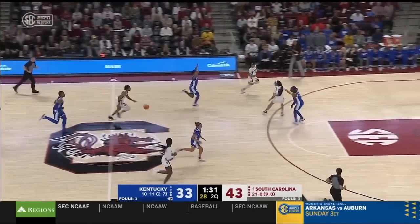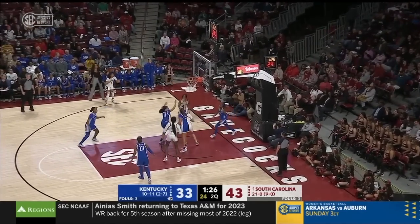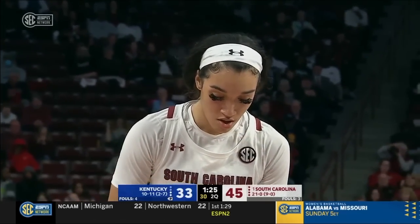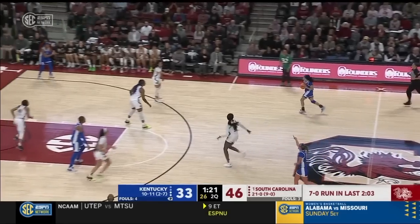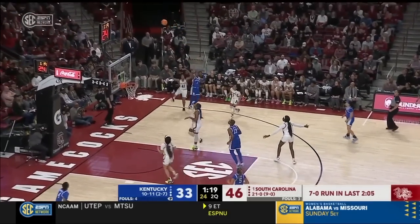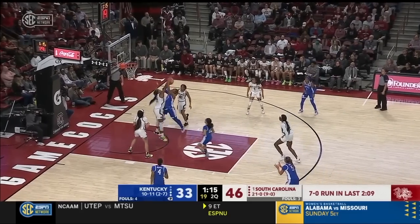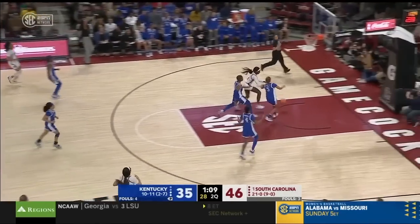Somebody else has lost a shoe again. It's like shoe carnival in here. Now in her senior season, her main defensive assignment is only averaging 3.7 points per game. It's a 7-0 run for Carolina. Robin Benton's shot bounces out. Petty, put back. Asia Petty, the transfer from LSU.